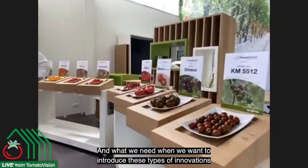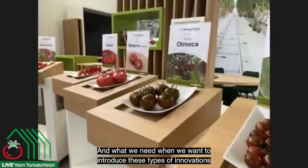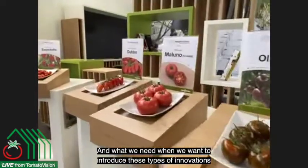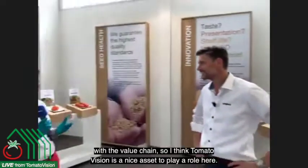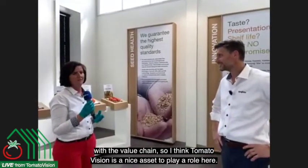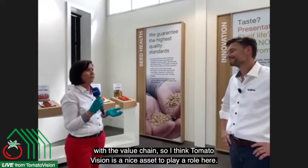And what we need when we want to introduce these kinds of innovations to the market is really to have a good connection with the market, with the value chain. So I think this TomatoVision is a really nice asset to play a role in this.